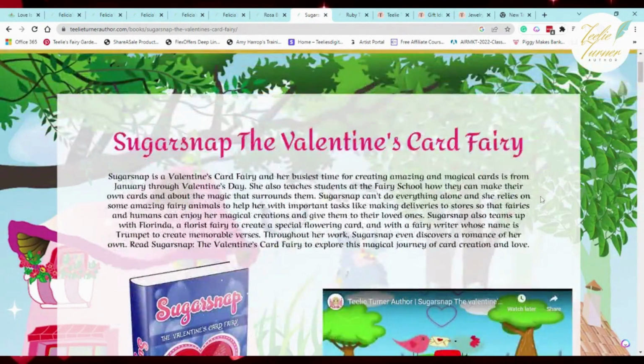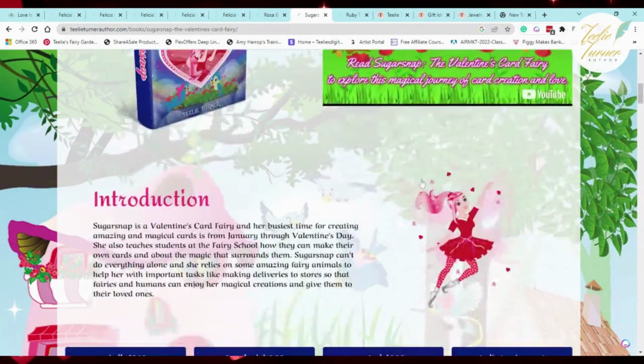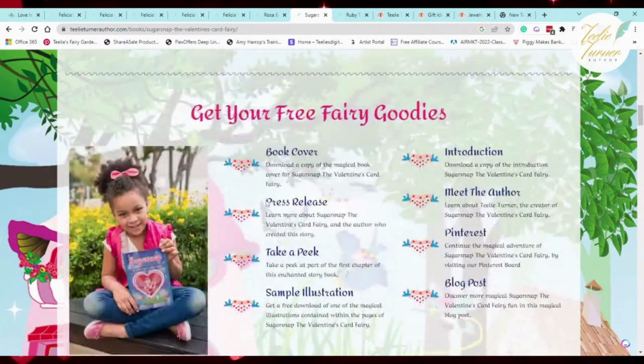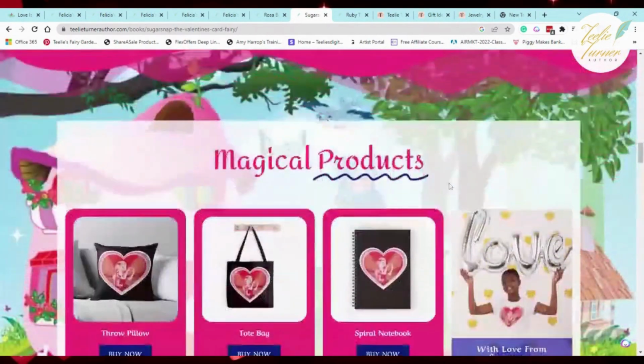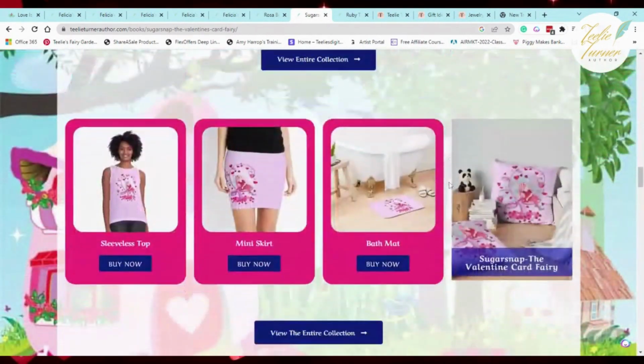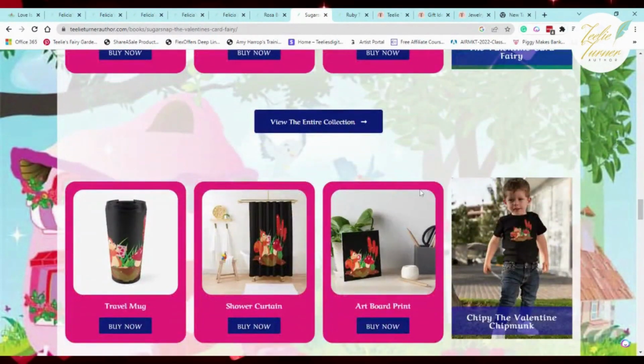And now we're going to go look at Sugar Snap. This is the number one book of Teelie Turner's for Valentine's Day. Cute. They always come with cute trailers. And here she is. Again, all of your free goodies. Teelie Turner includes all your free goodies. And here are the magical products. And Sugar Snap has a lot of magical products. This is Chippy the Chipmunk, which I think is so cute.